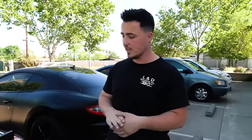And this thing is fast. So if you were in between getting a Hellcat or getting a CTS-V and you want something a little more luxurious, soft, but still crazy power, CTS-V is the way to go. They sound very similar also.